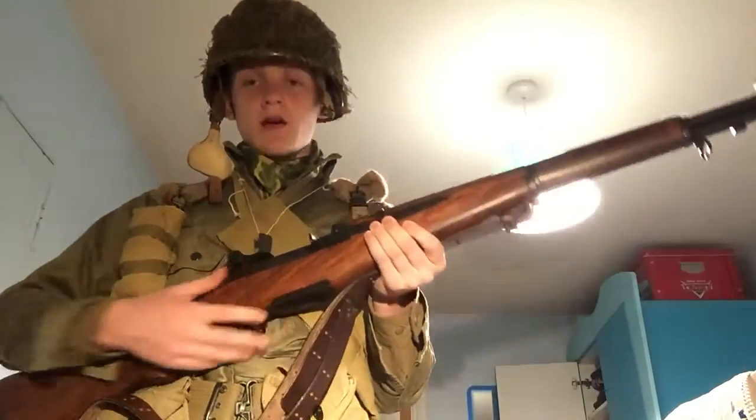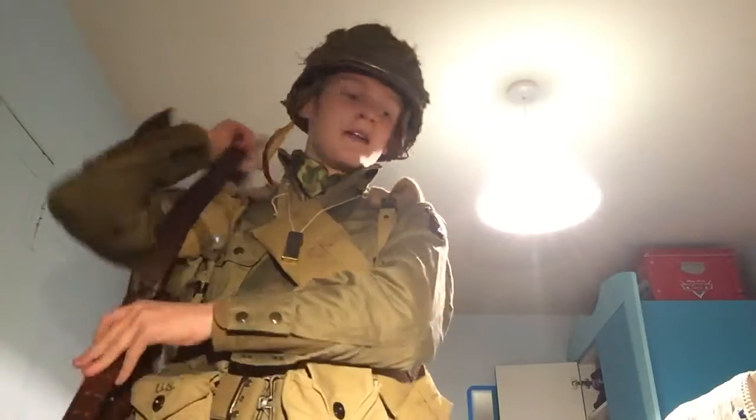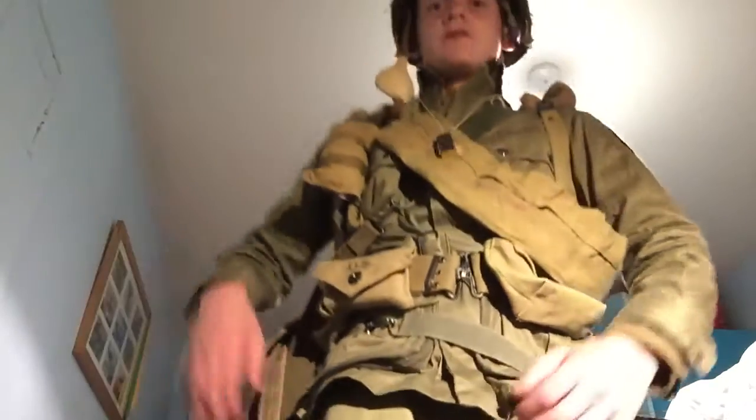I'm gonna go into my weapon. I now carry an M1 Garand. This is a Denix. It cocks, dry fires, and has the leather sling. I ditched my carbine. I still have it, but I don't use it anymore because a standard rifleman had a Garand, not a carbine, and my carbine was technically incorrect. I'm just going to put that down, and leave the camera so you can see my lower half. The camera angle has changed, so you can see my lower half.